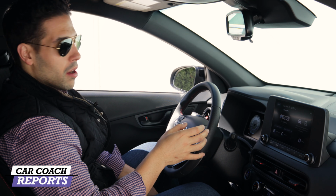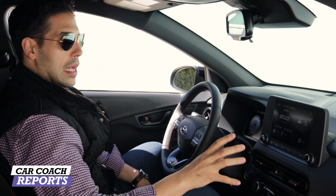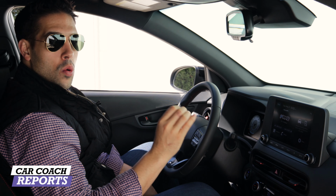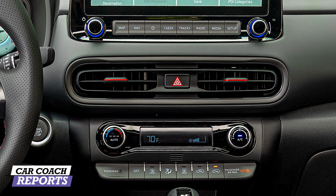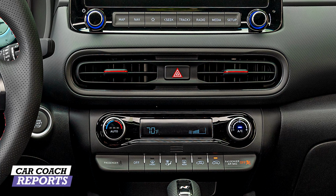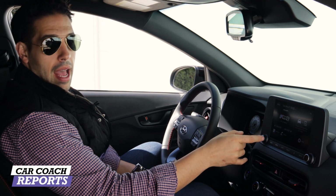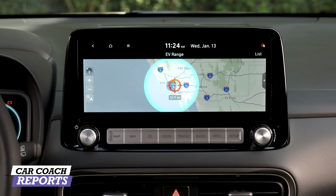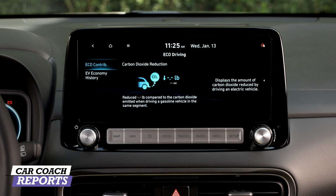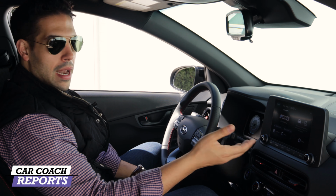Moving to the interior of the 2022 Kona N-Line, there's really not a lot to talk about in here, and that's okay. It's very simplistic. You know where everything is. There's actual analog buttons, and you're not too reliant upon touchscreen technology. It does have a touchscreen. It has Android Auto and Apple CarPlay. It doesn't come with navigation built in, but that's okay because it has Apple CarPlay and Android Auto. You're going to use that anyway.